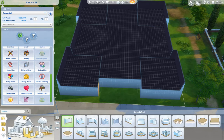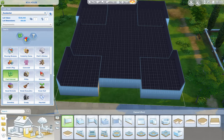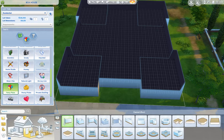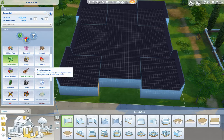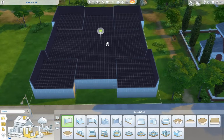And what else can we do? Well, this is a giant house, you could definitely have parties in it, right? So let's definitely make it a party place. And I don't know, maybe we just make it, no, actually it's way too open to feel homey for me. For something to feel homey for me, it needs to be relatively small. Oh, but definitely great acoustics, right? Because of all the open space. Yeah. There we go. All right, so we can just pop that back up there.